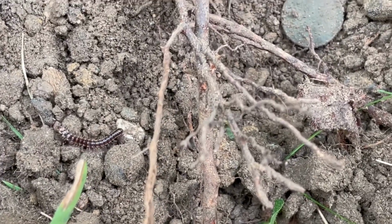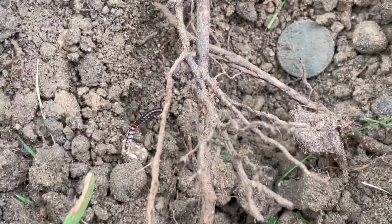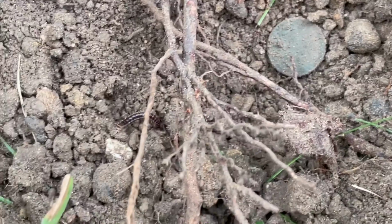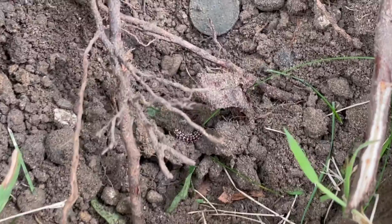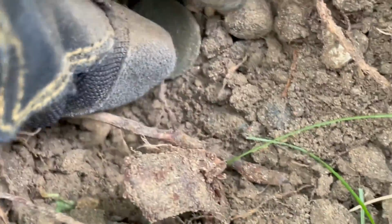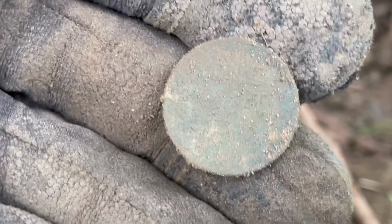Oh, what do we have over here? Definitely don't want to be going in barehanded with that. That actually reminds me I should probably grab my glove, because I do not want to get stung by a centipede today. All right, guys, the glove is on. The centipede is walking towards the coin, so I'm going to go ahead and reach in and grab it before it can get to it. Oh my gosh, that is amazing, guys. We already got ourselves a wheat cent.